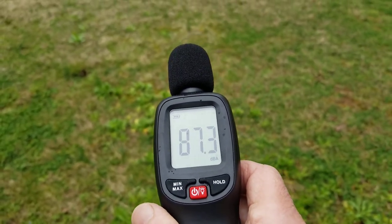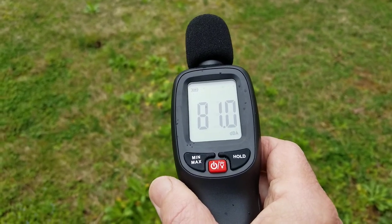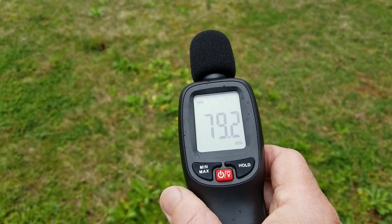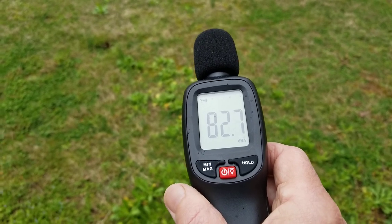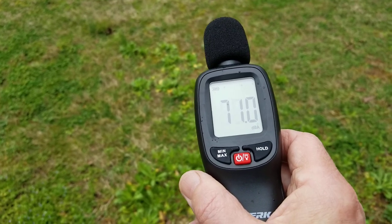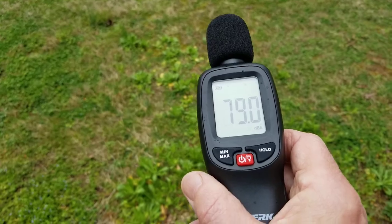I'm now as far as I can go into my neighbor's yard, and we're just basically around 70 decibels. And at this point, we're actually more than 150 feet away, and I have to speak up so you can hear me over the blower at this point. We are probably about 165 feet away at this point.